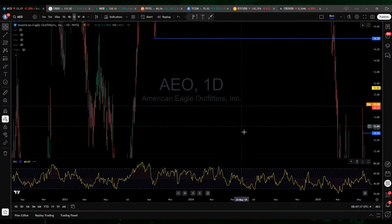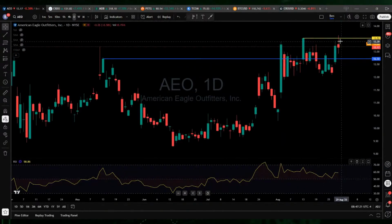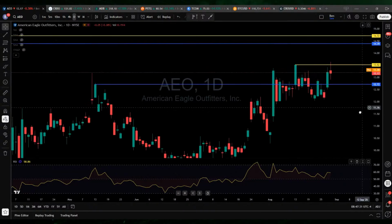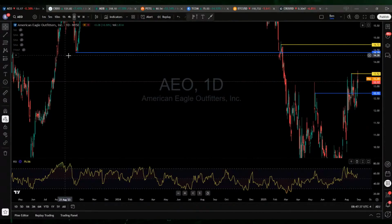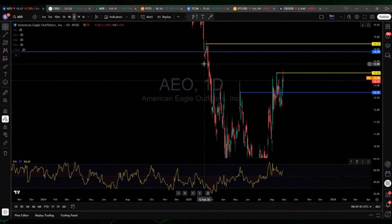If you zoom out on the daily chart, this right here, it got so close to this gap fill that for me, this was already enough for people to have gotten out of this trade. However, this was a good resistance level anyways. I was actually looking for a previous move higher. Remember this low pivot right here. So $14.39 was my entry price on AEO. However, it decided to pull back before that.